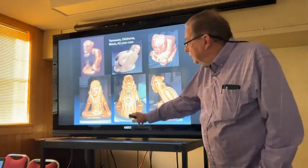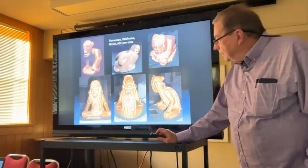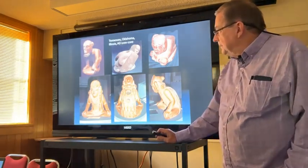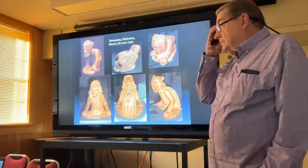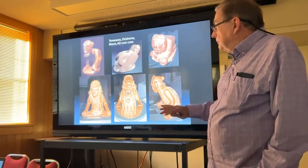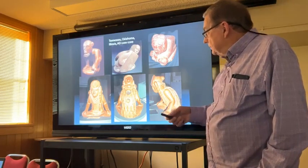And on his back, a cape. There's various interpretations of what the cape is, whether it's feathers, whether it's scalps, whether it's raccoon skins. Depends on who you talk to. But again, this was found at Spiro Mound in Oklahoma in the main burial chamber. And this is really an exotic, unusual piece.